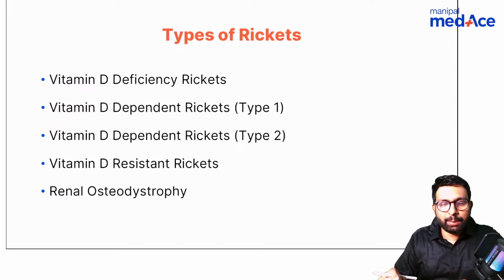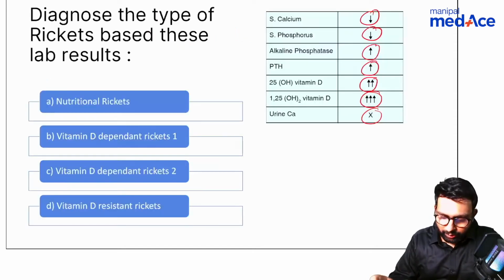So we know that the types of rickets are, okay, someone says it's D. Okay, Shabir says it's D. Okay, good guess. Any other guesses? Anyone else would like to guess?